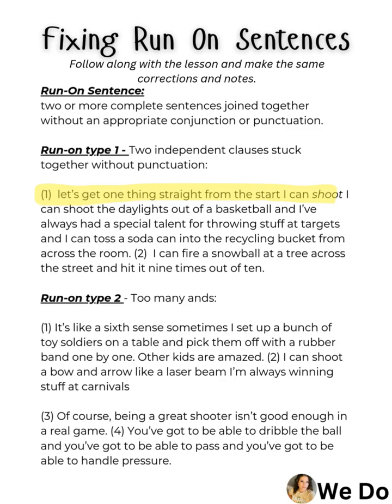And then I also noticed that "let's" is lowercase. So I think I need to capitalize that as well. This looks better. So we capitalize the L and we put the period. So, let's get one thing straight. I can shoot. Now, I know that the rest of this paragraph has so many issues, but we're going to pause on this paragraph and we're going to go look at the second type of run-on sentences.